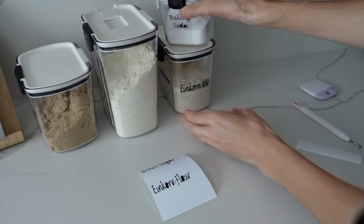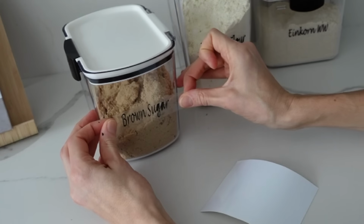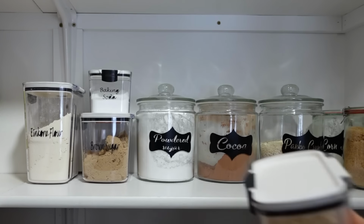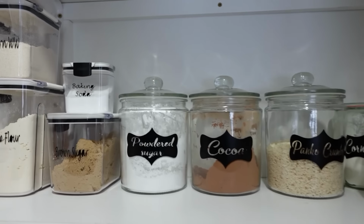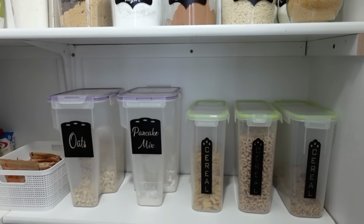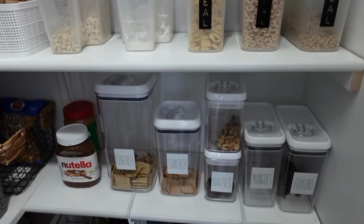I like both, so that's why I have both in my pantry. So do what's best for you and your family, but I like a combination. I think it works really well, and these containers work incredibly well. I really like the brown sugar one because it has the brown sugar holder in there, and it keeps the brown sugar moist, and the seal is great. So here's a little overview of how the pantry looks all organized. And I did keep some of the older labels because I like the way they look on those particular bins.